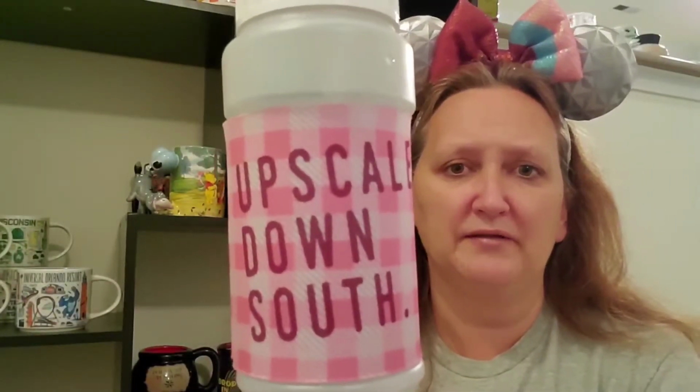Back to Disney Springs. I ate at a couple new restaurants for the first time, one being Homecoming. So I bought this with some of their moonshine, upscale down south. I did a combination of the strawberry lemonade and the sweet tea moonshine to make a spiked Arnold Palmer, and it was amazing.